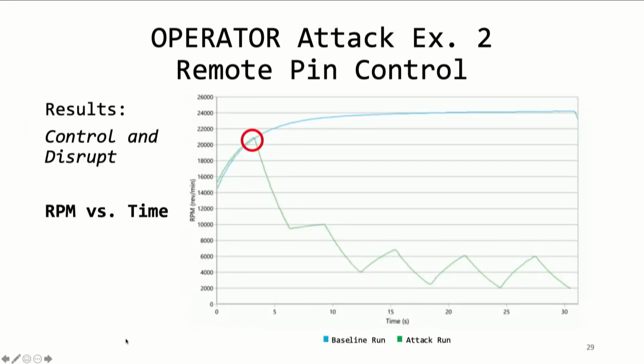So here's an output speed graph from the dyno, basically showing RPM versus time. The top line is the baseline run, the expected motor behavior without the attacker's involvement. This script uses a single motor command to drive the motor up to about 24,000 RPM, as you can tell. We have a circle highlighted on the graph to show where the attacker's script takes control over the motor.